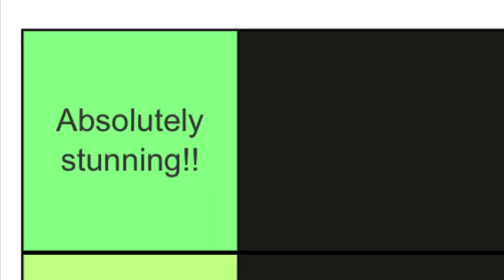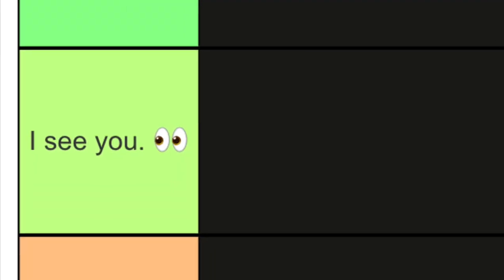For those of you who are new and don't know, this will be a tier list ranking. Starting, we got the A tier: absolutely stunning, those handbags are absolutely stunning. We got B tier: I see you, boo. You're a cute bag, and I got my eyes on you. C tier: I'll borrow the bag. My cousin, she's a stylist. She got a bag, I'm gonna borrow it. And D tier: if you like it, I love it for you.